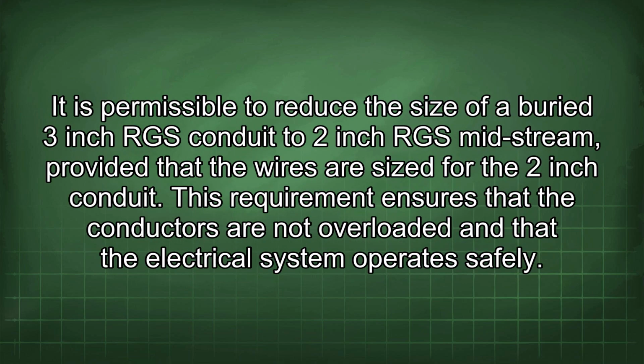It is permissible to reduce the size of a buried 3-inch RGS conduit to 2-inch RGS midstream, provided that the wires are sized for the 2-inch conduit. This requirement ensures that the conductors are not overloaded and that the electrical system operates safely.